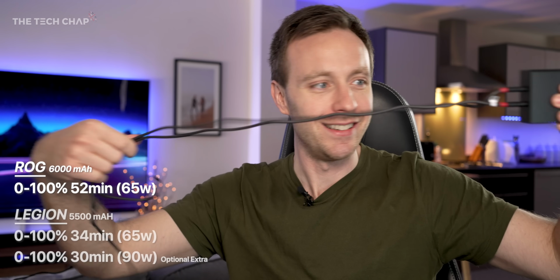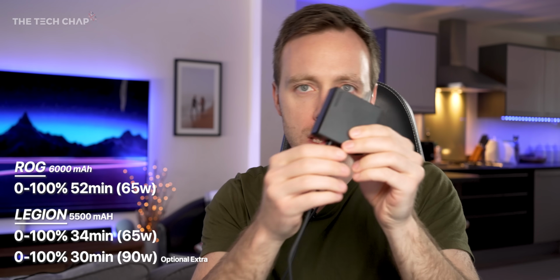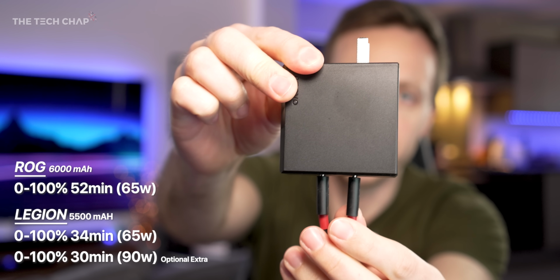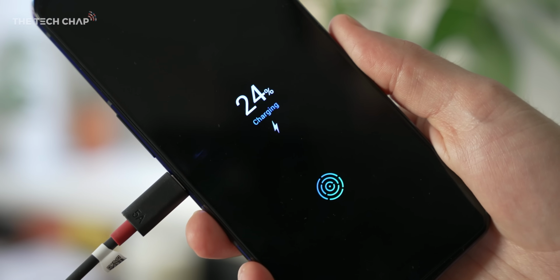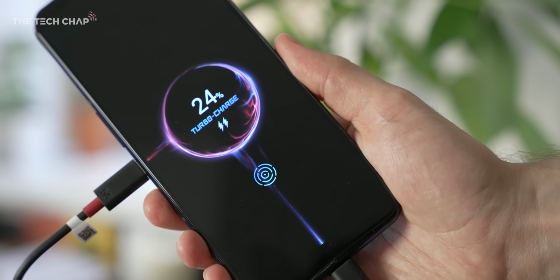This is the ROG charger, pretty standard stuff. But then this is the Legion charger. You actually get 2 USB-C cables bundled in the box, and it supports 2 in the back of the plug. So what you can actually do is plug it in with both cables at the same time to give you even faster turbocharging.